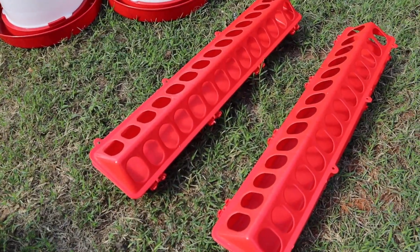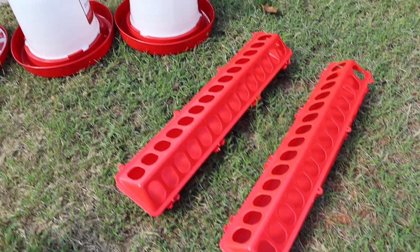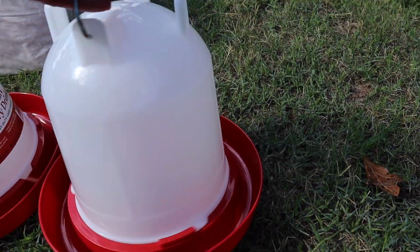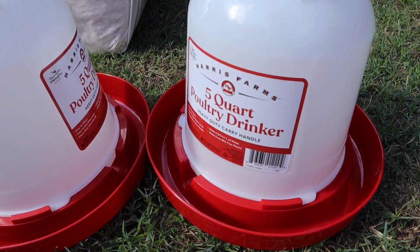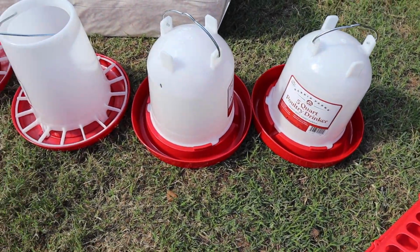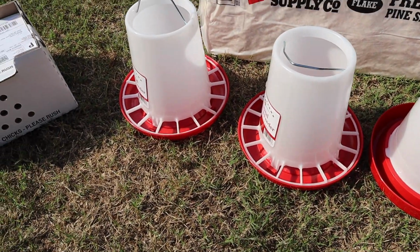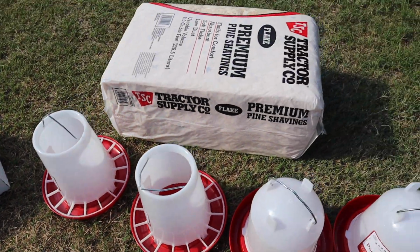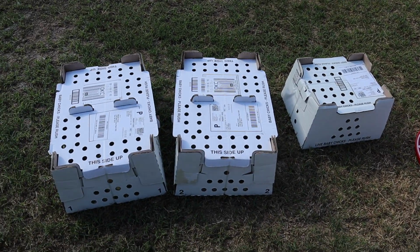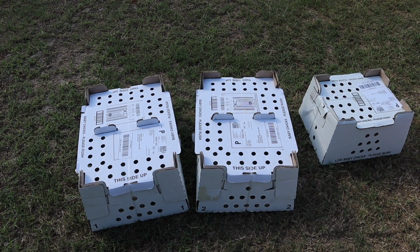I bought 2 more of these. I have 2 in there now. I bought 2 of these here. What is that? 5-quart. I bought 2 of those for just the baby chicks as well. Plus, I got the 2 smaller ones in there still. And then 2 different feeders as well. And then some flakes. And that's 70 chicks right there. 3 boxes, 70 chicks.